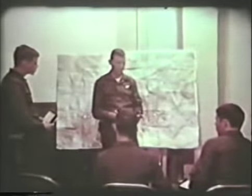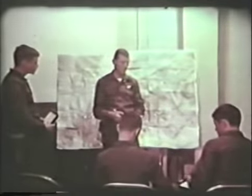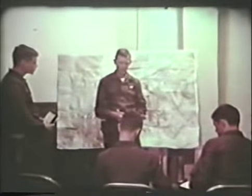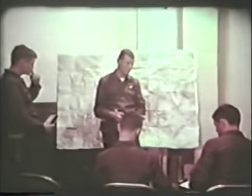Among the factors brought out during this briefing was the mission, the location of the enemy forces, the types of units and weapons engaged, the terrain and weather, and the troops and equipment available. These factors are summed up in the acronym MET.